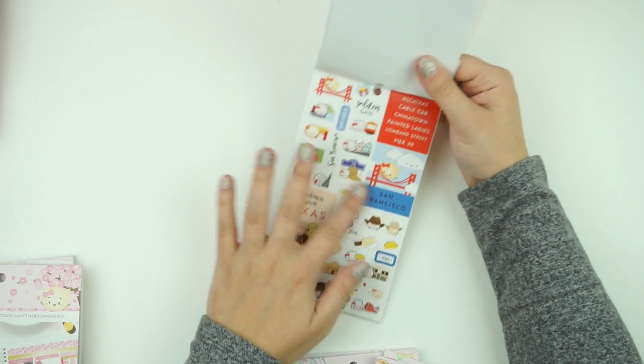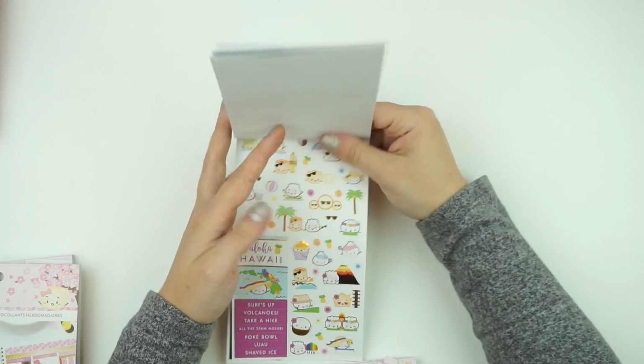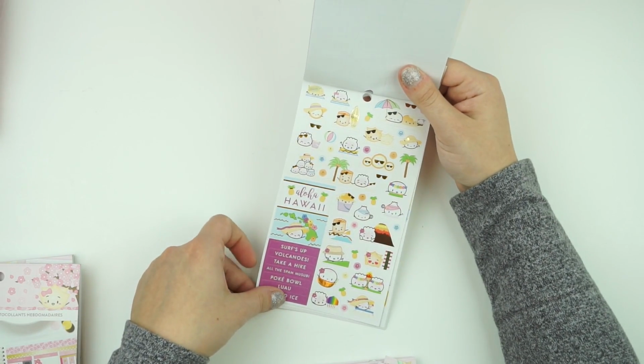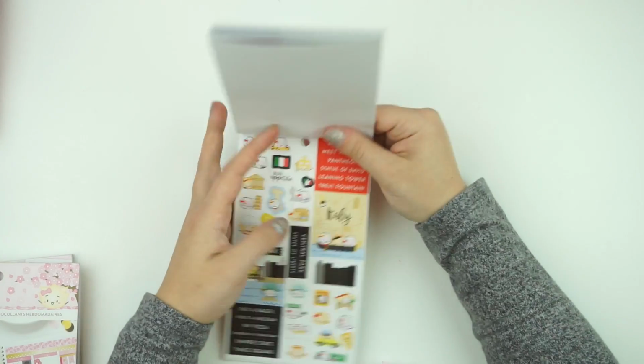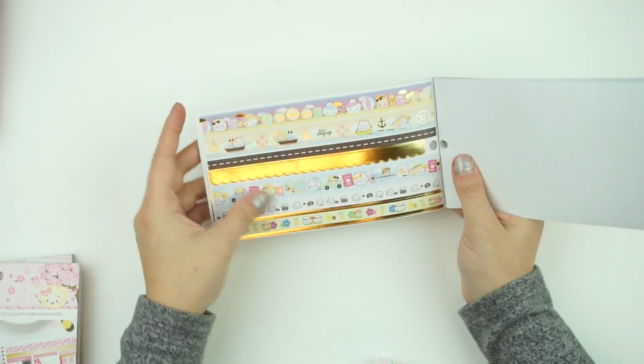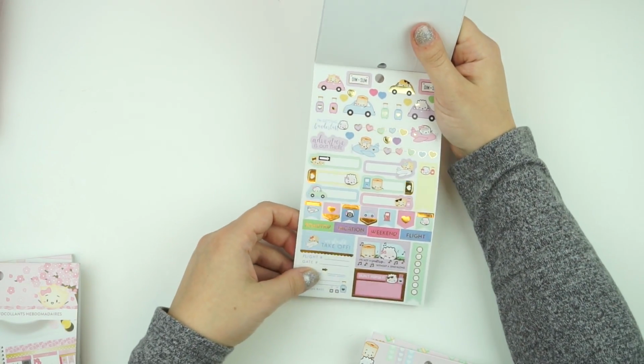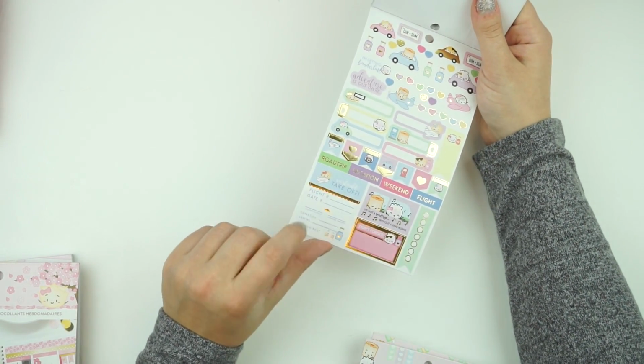San Francisco, which I'm actually going to, so I'm definitely going to use those. Texas, which I love. Hawaii, which I really want to go to this year. Oh my god, I love this. And then we have Italy and New York, which I'm going to next week. You have a bunch of washi strips. And then there is just a general vacation one. This is so cute here.